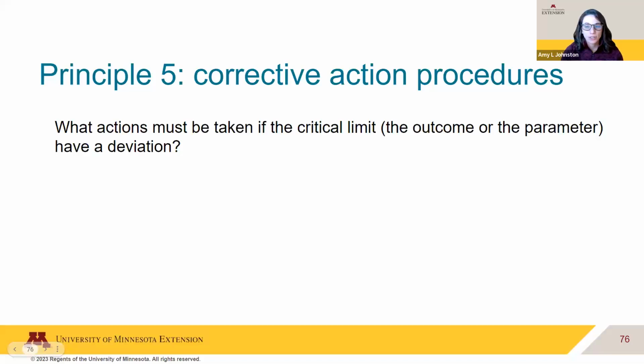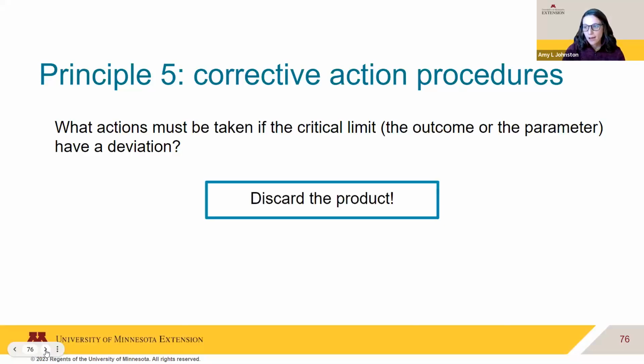Then your corrective actions. You're all familiar with corrective actions for other procedures in a kitchen, like if a sanitizer doesn't meet concentration. So you're thinking, okay, what am I going to do if that critical limit is exceeded? If it goes above 41 degrees Fahrenheit, or if it's been in the refrigerator for 31 days because it got pushed behind something, unfortunately, with these types of foods, the corrective action is probably going to have to be discard that product.